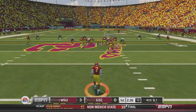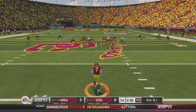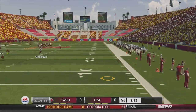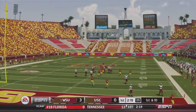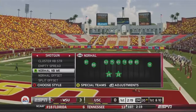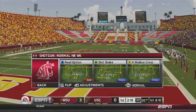He's going to aim this one to the sideline, trying to kick it out of bounds. Too much leg into that punt. They'll bring it out to the 20. An excellent defensive stand there from Washington State. Short with your team in this situation, you gotta go for it.